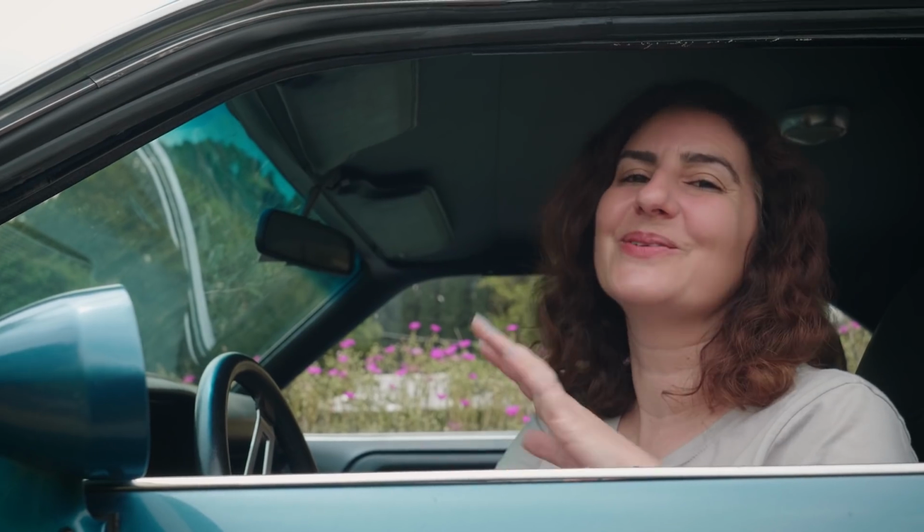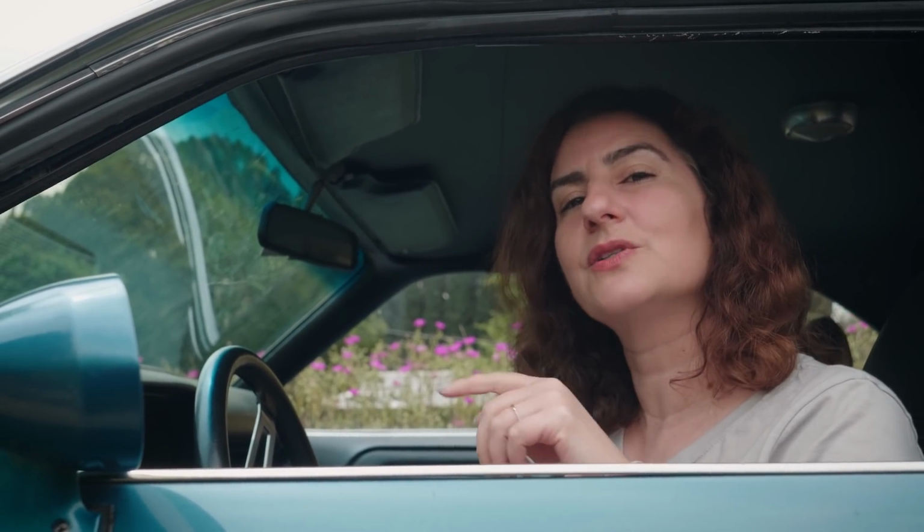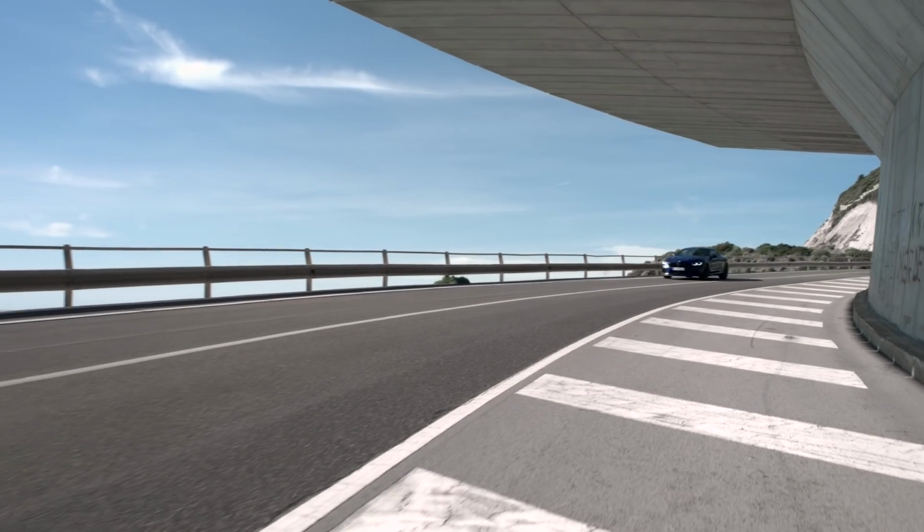Point is, BMW makes some monster muscle, and the all-wheel drive M8 has a rear-wheel drive mode so you can kick out the back end and do those very important burnouts.